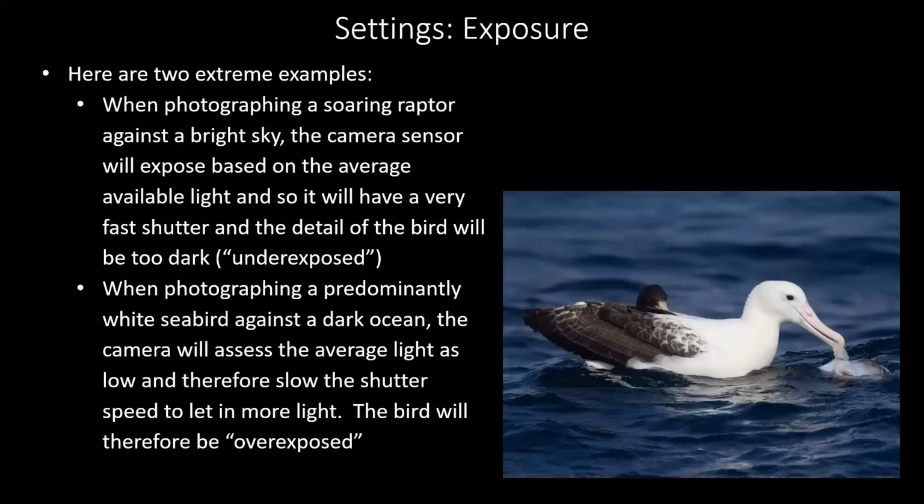But what then ends up happening is that your actual subject, the honey buzzard, ends up being underexposed. And then the reverse scenario is a bird like this southern royal albatross, where it's surrounded by a dark ocean. The camera says it's actually quite dark, therefore I'm going to slow my shutter speed down so I can get enough light. And then you get this effect of blowing the whites, which Mike referred to. If you're going to try to get anything right, try to get the whites right rather than overexposing them, because that's something you can never really get back in post-processing. You can always lighten the darks, but you can never bring back blown whites.